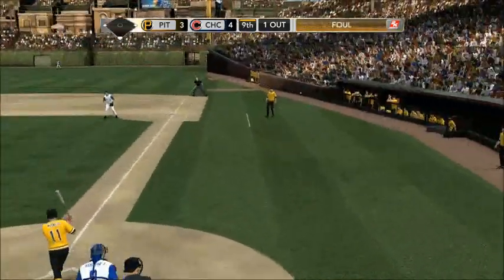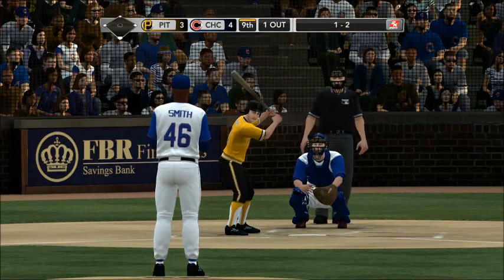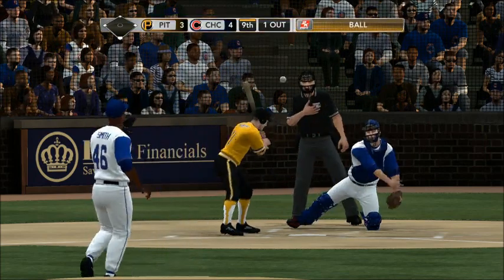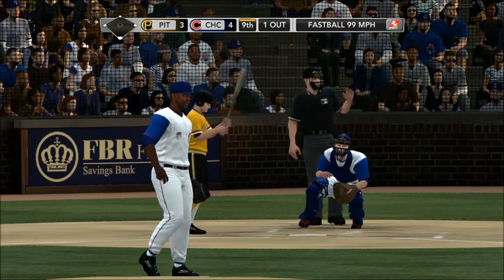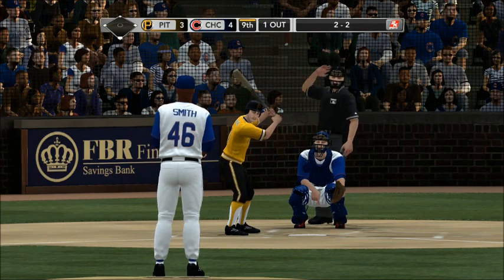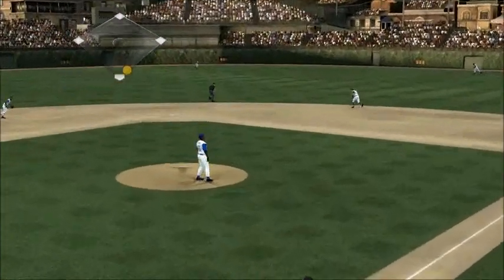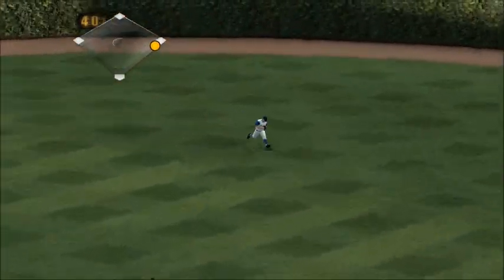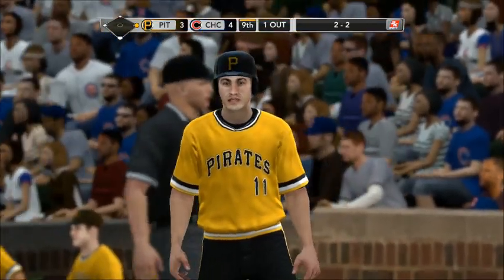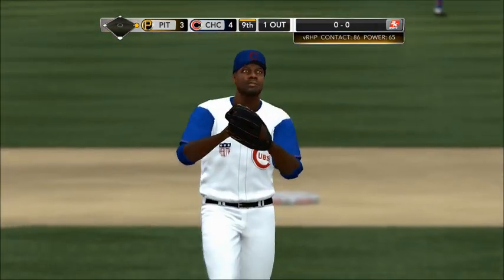Here's the 1-1 pitch. Line drive. That's foul towards first. That ball just about had him, and it's a 2-2 count. On the way. Line shot into center field. And that's going to be a base hit. Tying run is on. Well, this guy's always a threat to go. He steals a lot of bases, so they're going to have to keep a close eye on him, and maybe they'll make a mistake to the hitter paying attention to the runner.